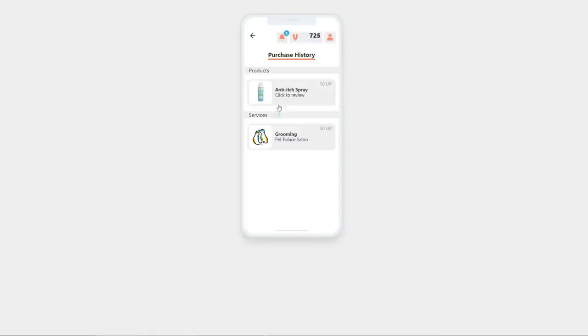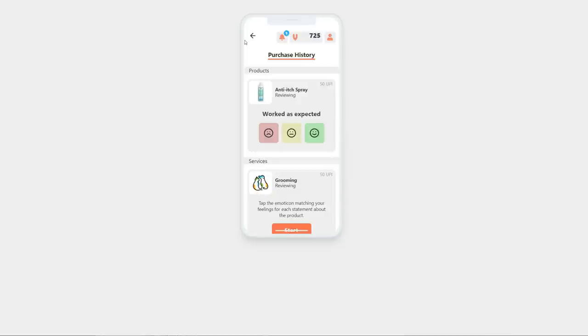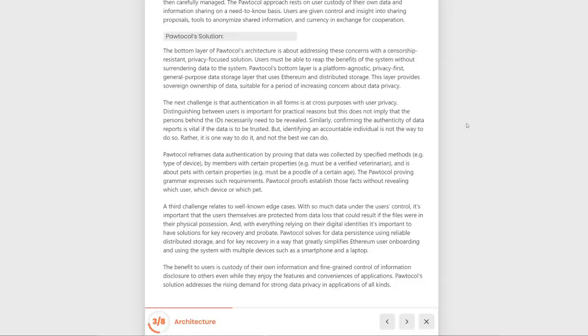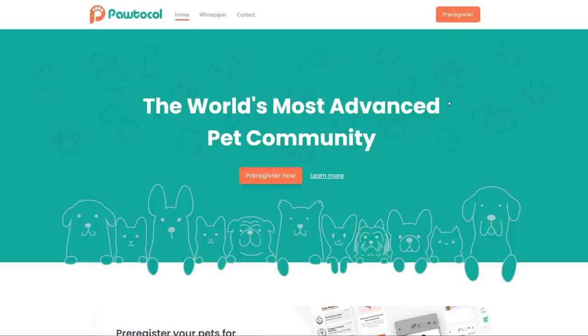Anti-itch spray and some grooming, and you guys can see right here it's reviewing. Started on time, arrived on time, everything was good, works as expected. You can review the different products so the platform knows how the businesses are treating you. But you guys get the idea. It is super simple to use, very user friendly. I'm super excited about this platform, man. This has got to be one of the cleanest platforms I have seen in 2020.